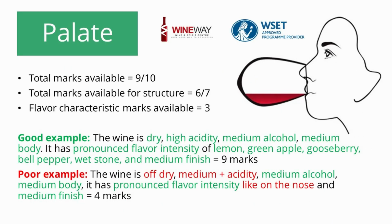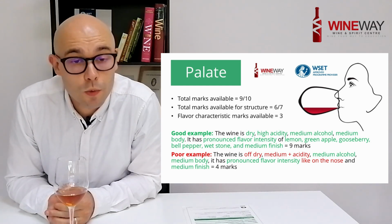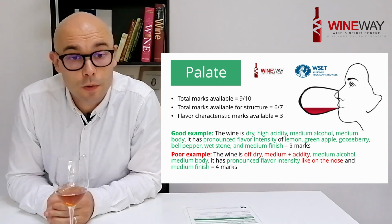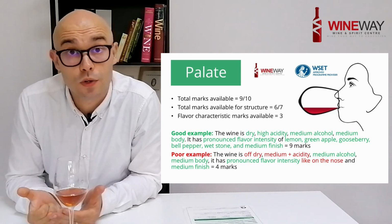On the palate you'll have total available marks of 9 and 10: 9 for the white wine and 10 for the red wine. These 9 points for white wines will be divided between the structure of the wine and the flavor characteristics of the wine. So a good example with full marks will be: the wine is dry, high acidity, medium alcohol, medium bodied. So you're covering your structure, and then you're covering your flavor characteristics. It has pronounced flavor intensity of lemon, green apple, gooseberry, bell pepper, wet stone, and medium finish. And for this you get full 9 marks.